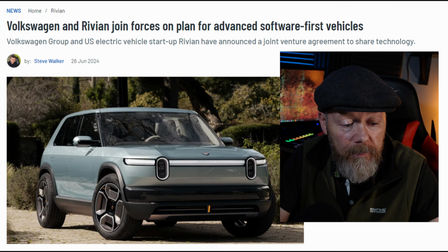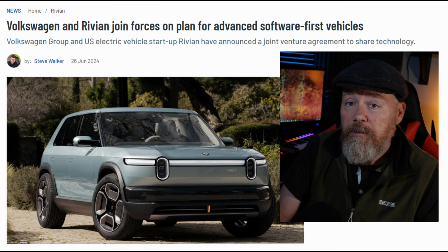Right, let's go back to the other thing I was going to look at, which was, now you've probably all heard of this, haven't you? Remember now, nobody's investing in EVs anymore. Volkswagen is chucking Rivian £5 billion. Have some of that, mate. Look, we're not investing in EVs, but I'll just push that £5 million in a brown envelope under the door. Thank you very much, sir.